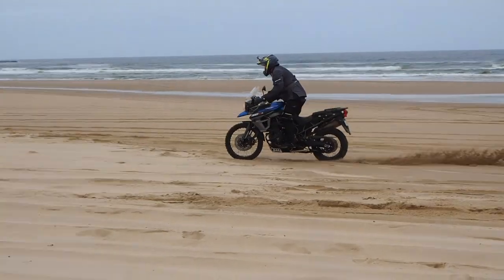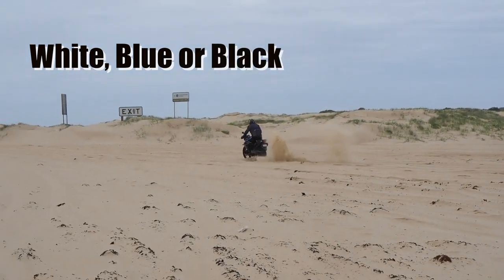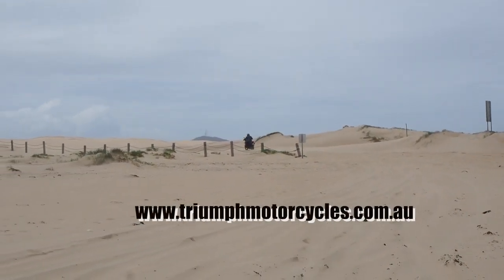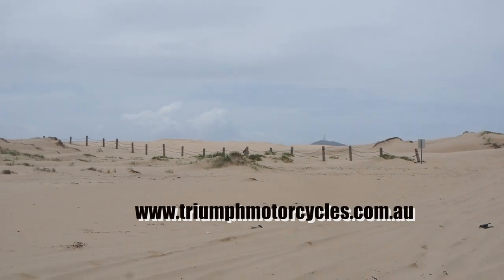The Triumph Tiger XCX is available in white, blue or black. It's $17,690 plus on-road costs. It comes with a 2-year warranty, and you can get a lot more information from triumphmotorcycles.com.au.